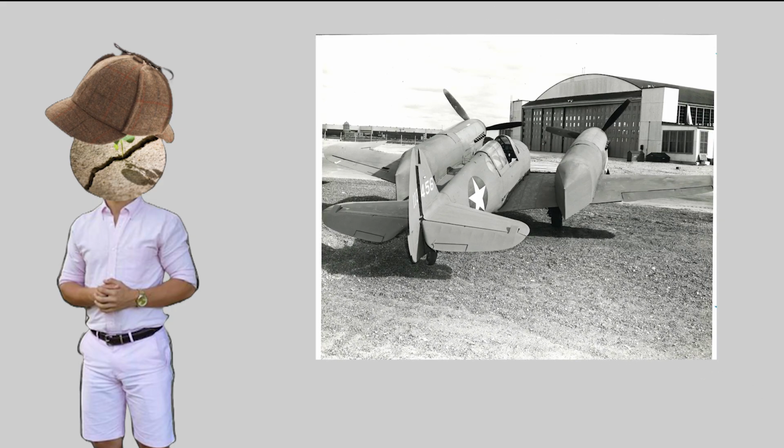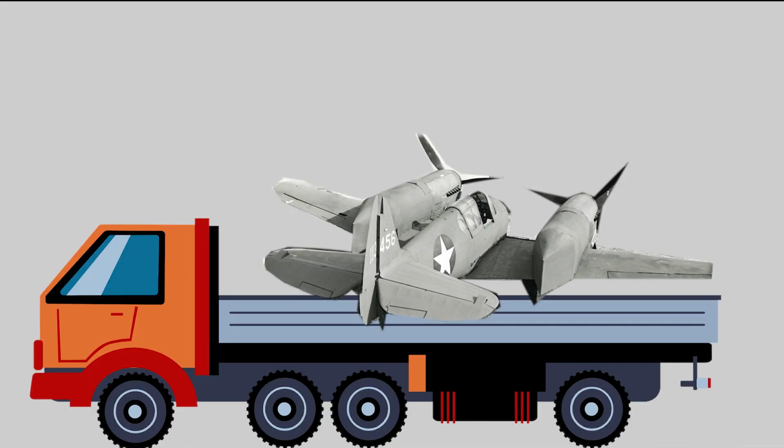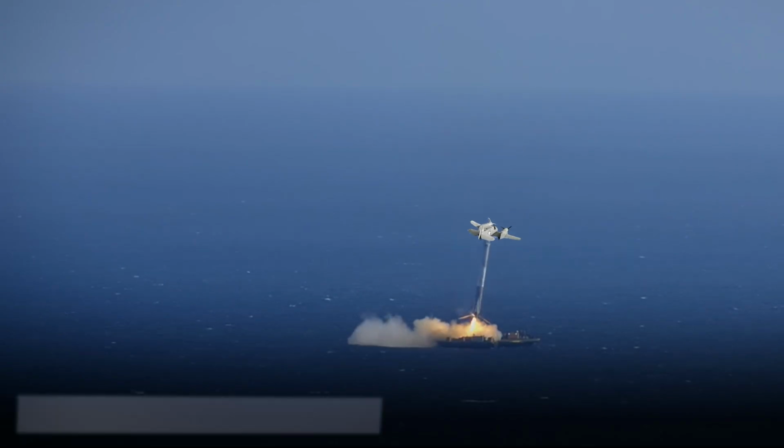Right? Like, this thing would need to be transported to each destination by boat, train, car, somehow.